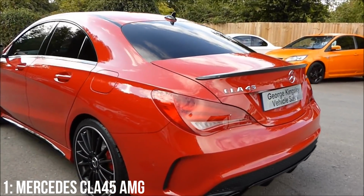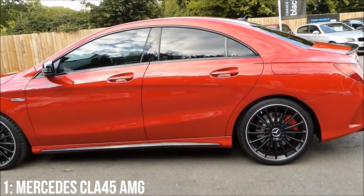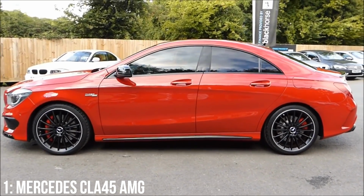If you can get one from 2016 or newer, you'll also benefit from more power at 375 brake horsepower, which is just carnage from an engine of that size.